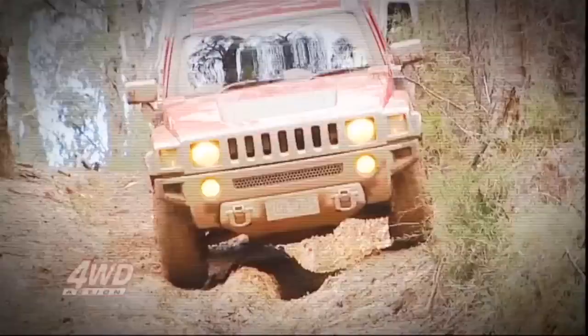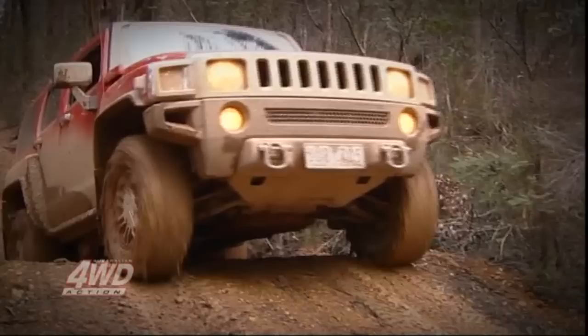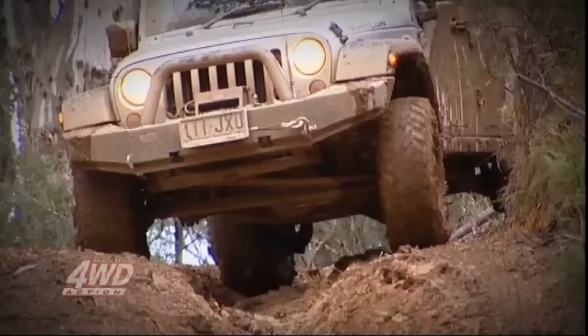This was quite exciting in the Hummer. No decent tyres to talk of and no clearance. You know what saved it? The rear diff lock. I had the rear diff lock in, I had it down in low range, and it just pulled itself nice and straight and slid down the hill.